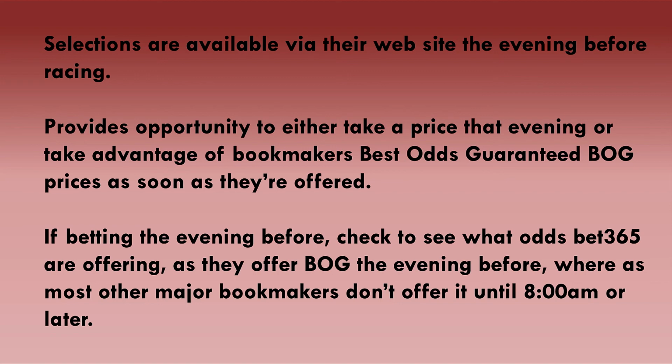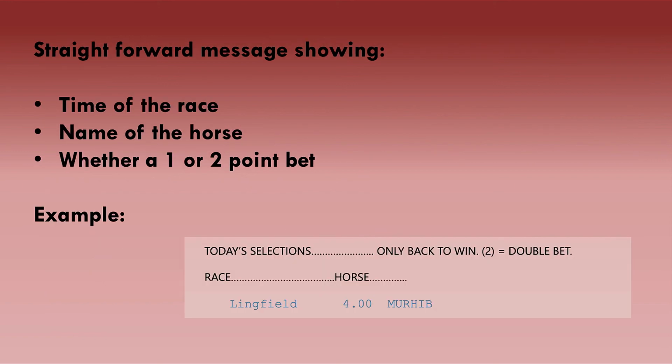If betting the evening before, check to see what odds Bet365 are offering, as they offer best odds guarantee the evening before, whereas most other major bookmakers don't offer it until 8 AM or even later in the morning. Selections are sent out with a straightforward message showing the time of the race, the name of the horse, and whether it's a 1 or 2 point bet. And there's just an example there of a recent selection from Lingfield, the 4 o'clock race, and it's Merhib is the horse. So there's no explanation about why the selection is. And I think that's probably because they're system-based selections rather than form-based.